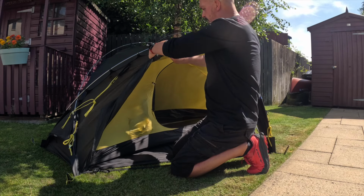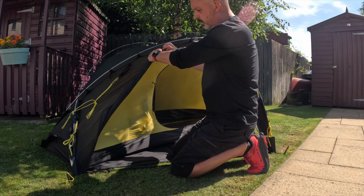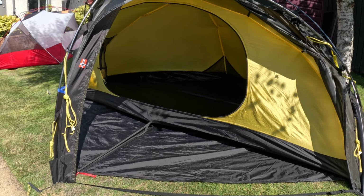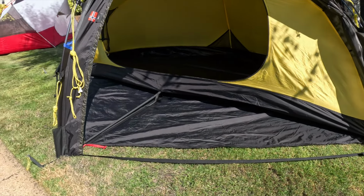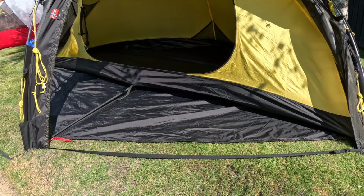But I'll wind these back and then take you inside and let you have a look at the internals of the Vern 1. So as I say, everything in this tent is designed to be kind of weather resistant in terms of wind. It's got the extra strapping on the floor that'll reinforce, and you can tighten and hunker the tent right in.